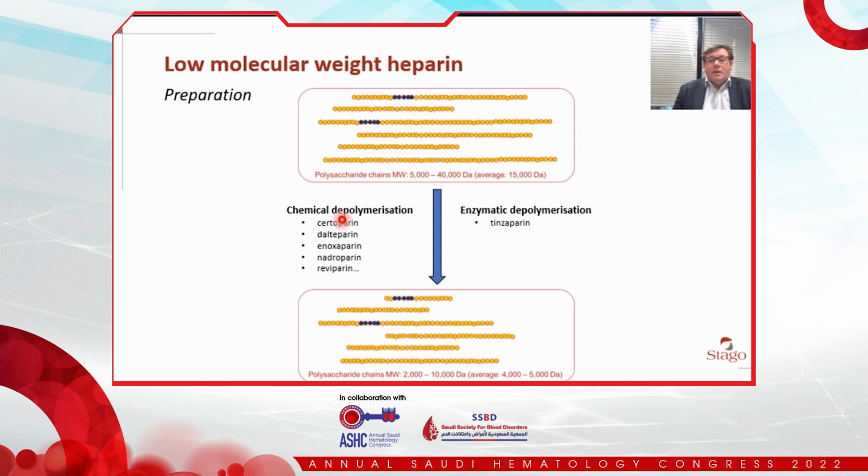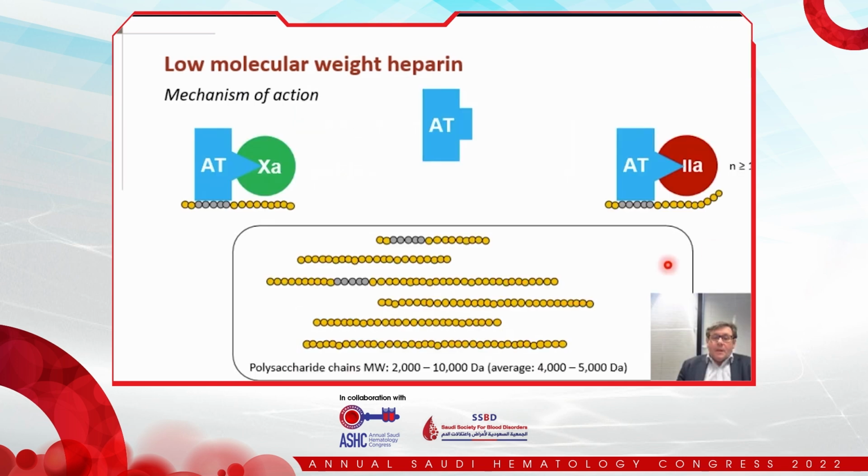Low molecular weight heparins are prepared from unfractionated heparin by depolymerization, either chemical or enzymatic, to lead to smaller chains with a molecular weight of 2,000 to 10,000 daltons, with an average of 4,000 to 5,000 daltons. About one third of these chains also contain the pentasaccharide, this sequence which is required to bind to antithrombin and potentiate the anti-10A activity of antithrombin, but only a minimal proportion of those chains are long enough to combine both with antithrombin and with thrombin to inhibit thrombin.